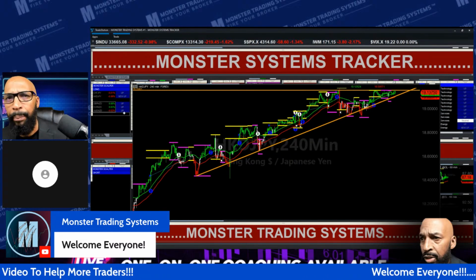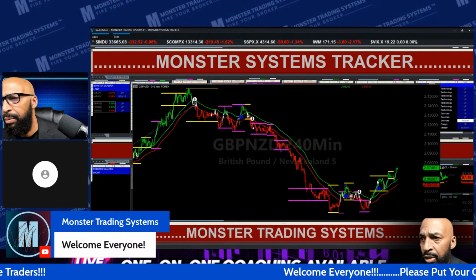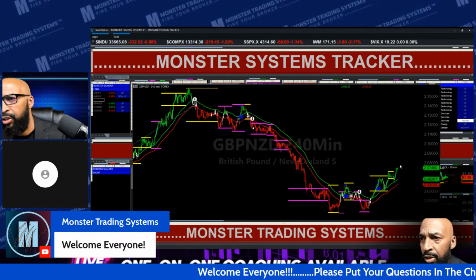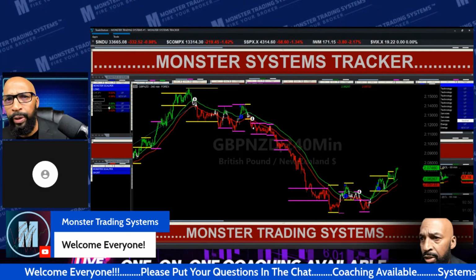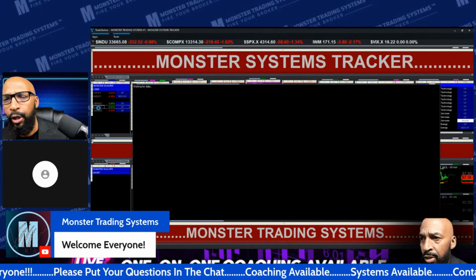All right. Pound New Zealand. Buy signal is here. That's holding. Good markdown phase. Buy signal here. That's holding. All green candle. Pound New Zealand. Euro New Zealand.